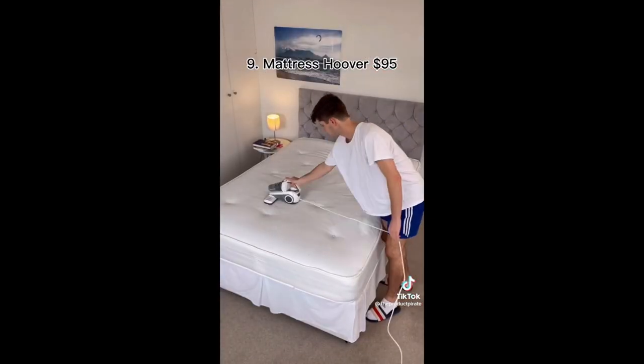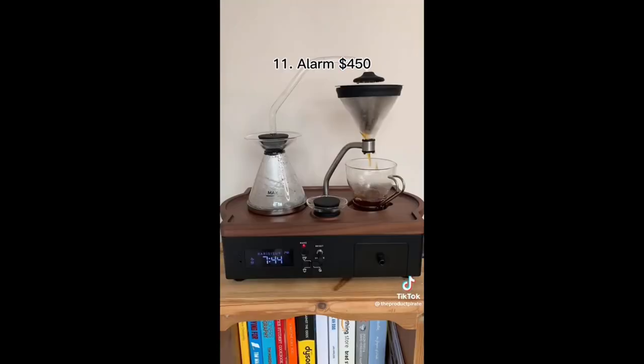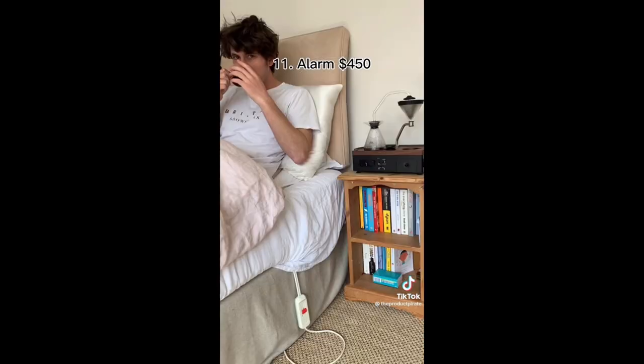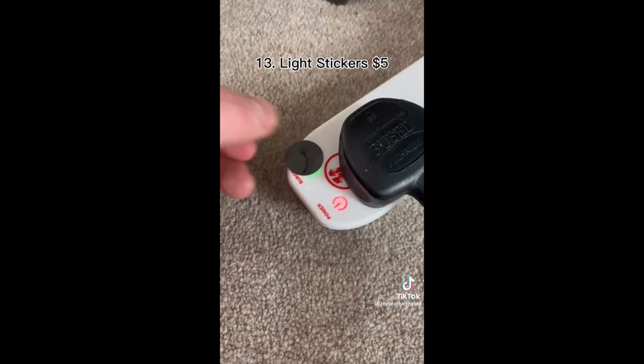This Hoover is designed for your mattress and will pick up dirt you can't even see. These candles come in 5 different colors, and as the wall melts, it fills the middle, forming a second candle. This is an alarm clock that wakes you up with a cup of coffee to start your morning. This powder foams up in your toilet and stops splash, skids, and smell. These stickers cover those annoying standby lights that keep you up at night.